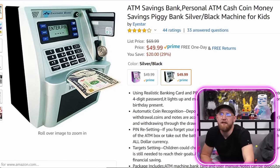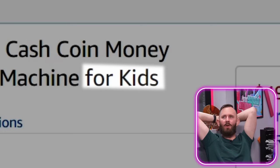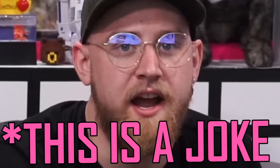Dude, Michael. Next product. Michael, ATM savings bank, personal ATM, cash coin, money savings, piggy bank, silver back. Is that real or is this for kids? Never mind. It looks pretty real. You put a debit card in, swipe, swipe. Kids shouldn't play with money. Money's so dirty. So nasty. Especially our money at Hi5 Studios. All dirty money. Don't check us, IRS. I mean, literally it's dirty. You ever did a culture swab on it?